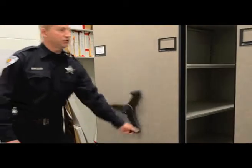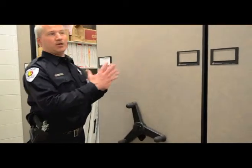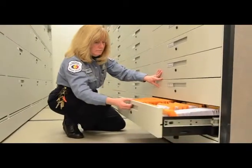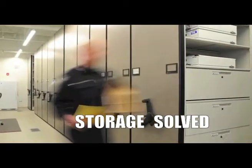One great feature about this unit, you could fit many types of evidence in a small area based on the height. These lockers are very convenient and they're very workable for us. Everything's right here at the hands of the officer.